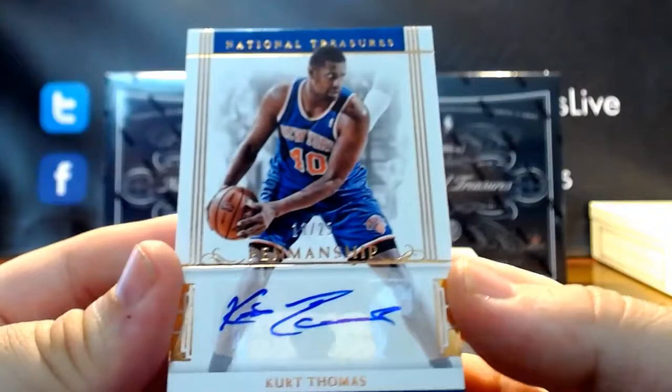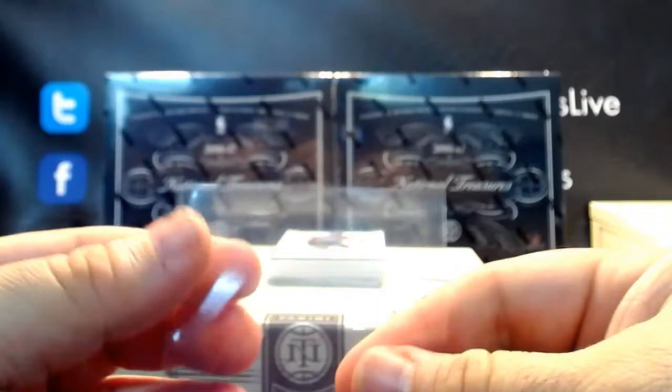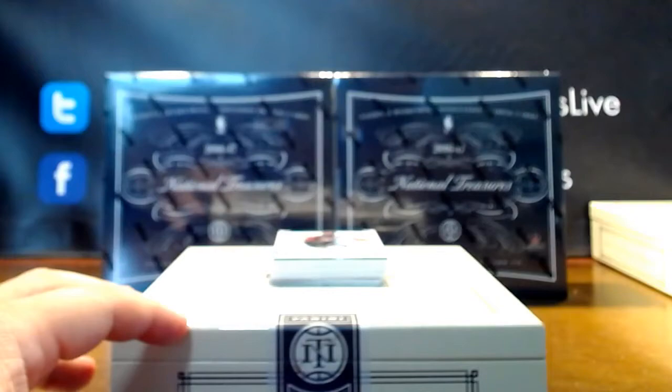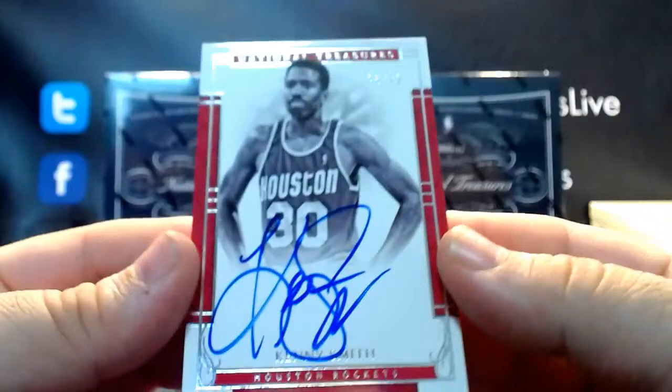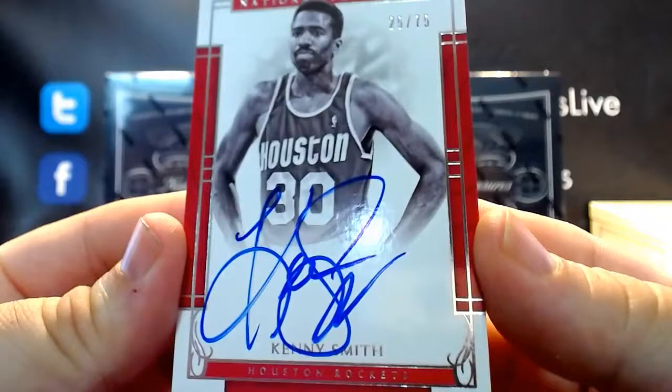All right, autos. Penmanship, 13 out of 25, Kurt Thomas for the Knicks. Another Penmanship to 99, Antoine Walker for the Celtics. For the Rockets, Kenny Smith out of 75. That is an on-card auto.